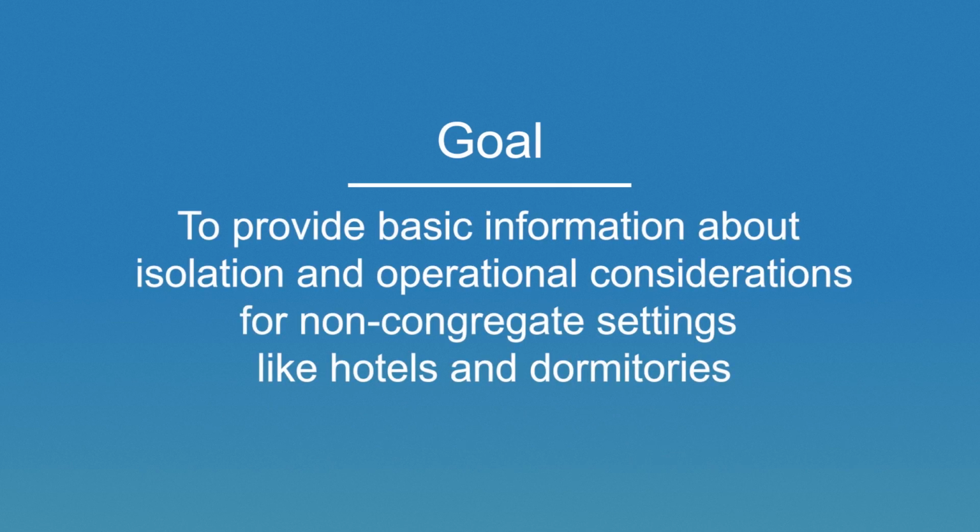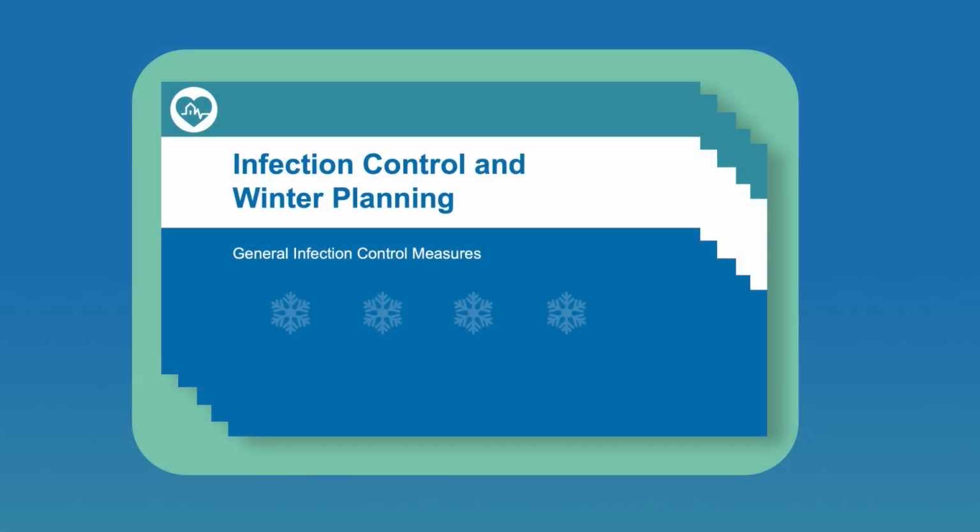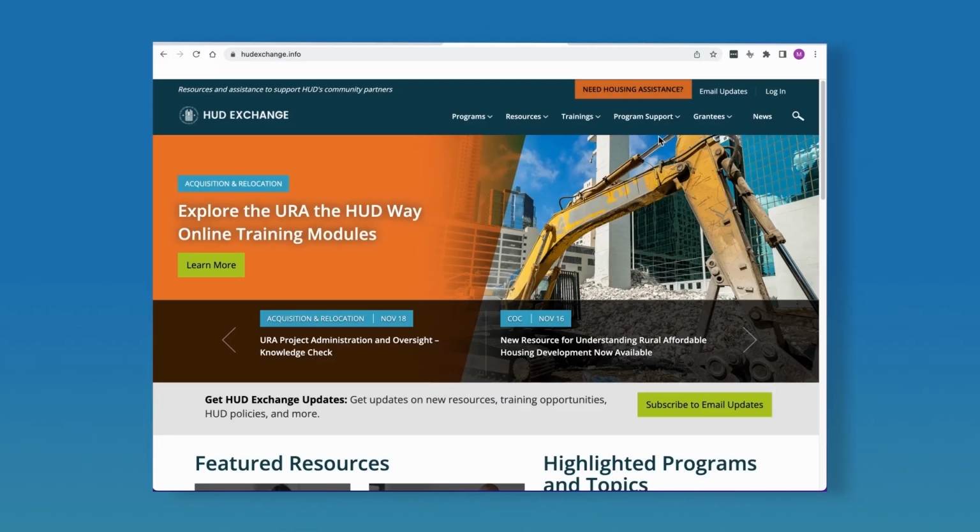The goal of this module is to focus on isolation and operational considerations for non-congregate settings like hotels and dormitories. The PowerPoint presentations and videos of all the modules in this series are available on the HUD landing page.